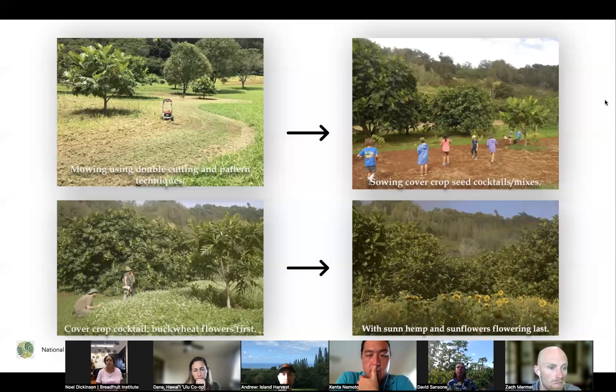So during years 1 and 2, some of the practices implemented included a 6 to 7 month rotation pictured here, which uses different mowing techniques, tillage, and sowing of cover crop cocktails, as well as the planting of a dense hedgerow consisting of mostly tea and cassava. We also utilize the spaces around the established breadfruit trees for intercropping and intensive rotation of short-term crops like leafy greens, which yielded roughly 1,200 pounds of produce within the first 3 months of the project. Next slide.